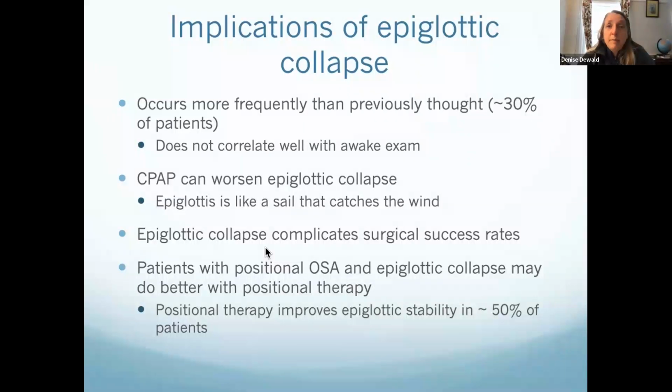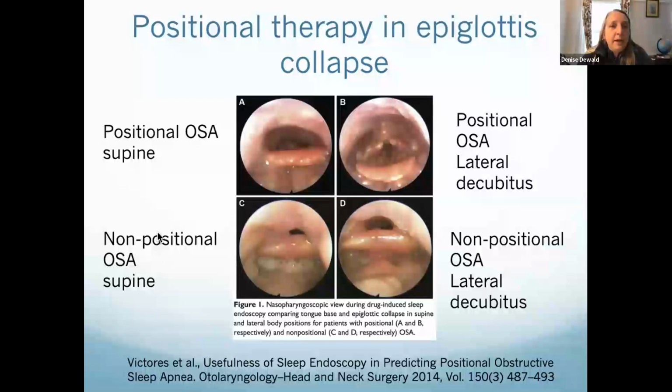So, some sleep surgeons can actually go in and take out the epiglottis. This was a big surprise. You actually don't need the epiglottis to swallow properly. So in worst case scenarios, they'll take it out. I'm not a big fan because I actually think we can fix epiglottic collapse with speech, like swallowing exercises. But that's my current research project. Then, like I said, positional therapy may help with epiglottic collapse. So 50% will improve if you just put them on their side, and you can also consider the oral appliances. And so this is an example of the positional therapy in epiglottic collapse.